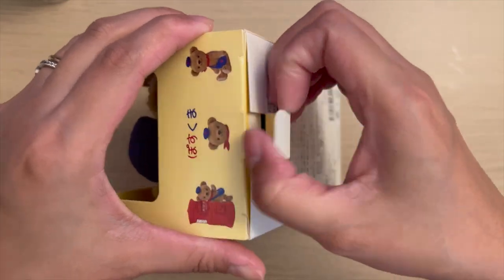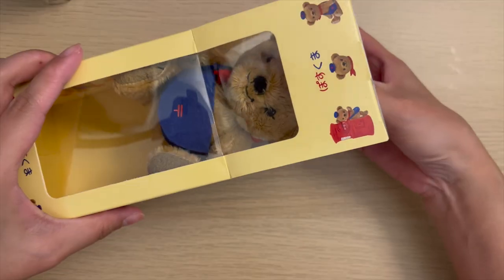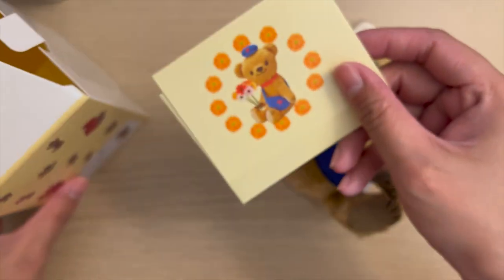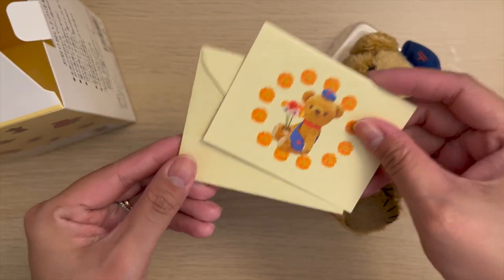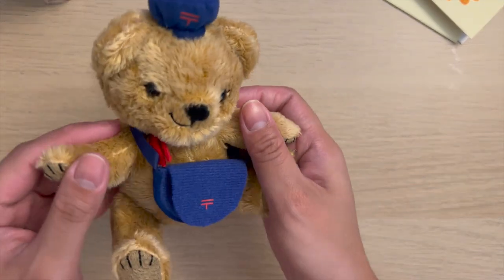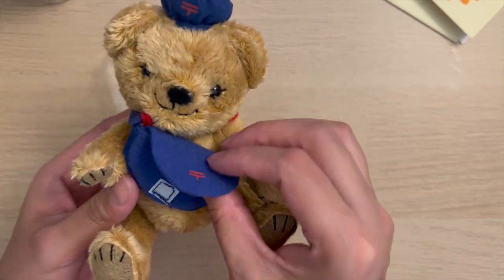I also got this bear. It's actually a mascot of Japan Post Office, and it's so cute. It comes with a message card if ever you want to send it as a gift too. They have different merchandise with this bear in the post office, but I just decided to get this. And it has this really cute blue tiny bag, and it's adorable.